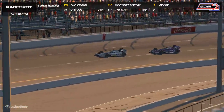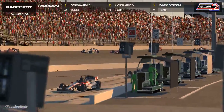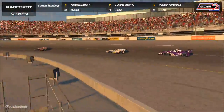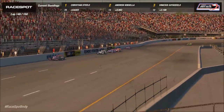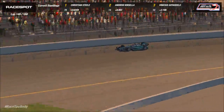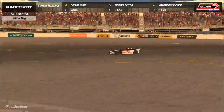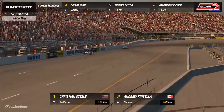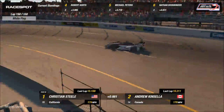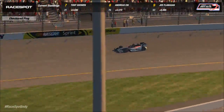And meanwhile, battle out front. Christian Steele is pulling away, nearly a second on Andrew Kinsella. Yeah, as we just keep a quick eye on Michael Peters there. He's got Nathan Bookbinder behind him, he's got Tony Schoen behind him as well. Nice little battles going on towards the mid-pack of your field, but the white flag is out there for Christian Steele. He leads away by almost a second on this restart. He's pulled away, and he's showing how he can be a factor in this championship.